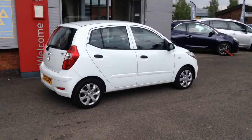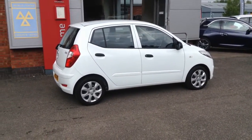Being sensibly priced, this car is sure to sell quickly. So for further information or to arrange a test drive, please call Bayliss Vauxhall on 01989 479079.